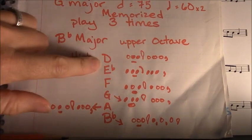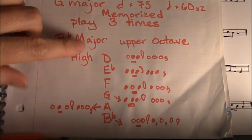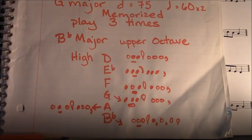I wrote in the fingerings for the high notes in the scale. Everything else is just like the low notes, but here we have high D. I want you to play high D with me. You might know this fingering pretty well. See if you can play the D without any tightness in your mouth and your chest. See if you can play it effortlessly. Try it. Ready? Go.